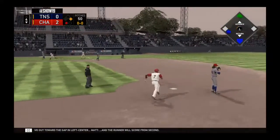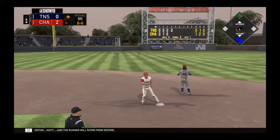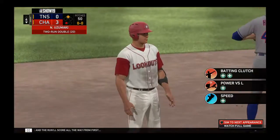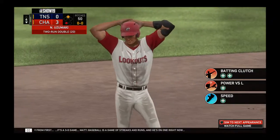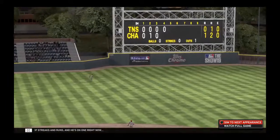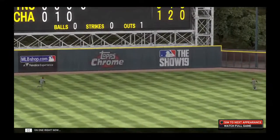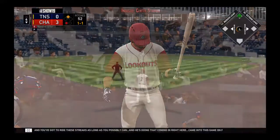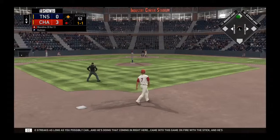And the runner will score from second. And the run will score all the way from first. It's a 3-0 game. Baseball is a game of streaks and runs, and he is on one right now. Yeah, and you've got to ride these streaks as long as you possibly can, and he's doing that coming in right here. Came into this game on fire with the stick, and he's doing that here. That's now 2 hits so far for him in this one.